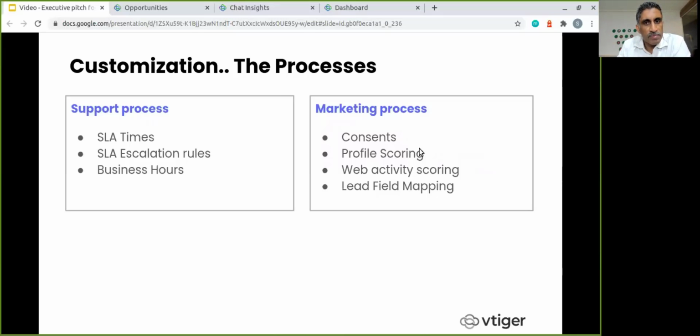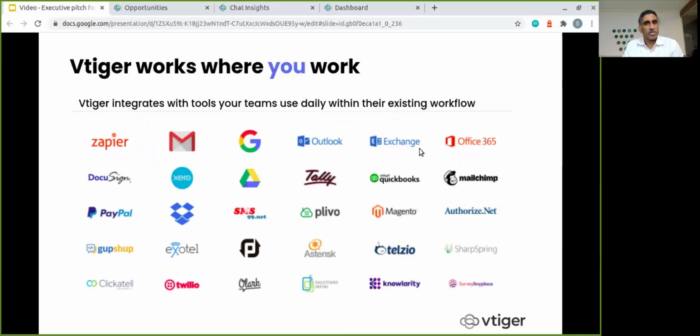Profile scoring methods can be customized. On the web activity scoring, you can even say that this is the web page that is actually more important. Obviously, the system can determine that through historical data, but you have those controls if you want to fine tune that.